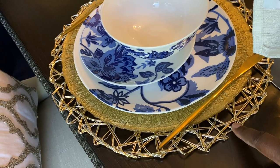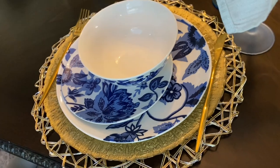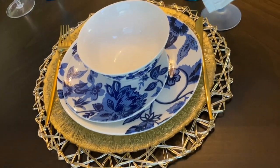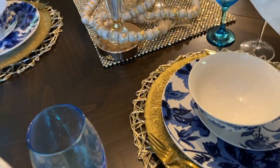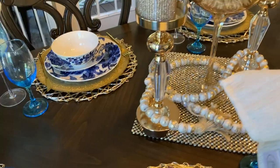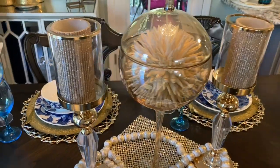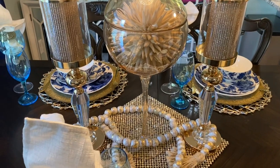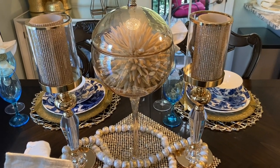I think Ross is where I got this one from. And my utensils, those are from Amazon, and that is how it's looking on the table. My table is from Rooms to Go, and it came with these four beautiful chairs. So in the centerpiece, guys, the candle holders I picked up at Ross, the candles on the inside.